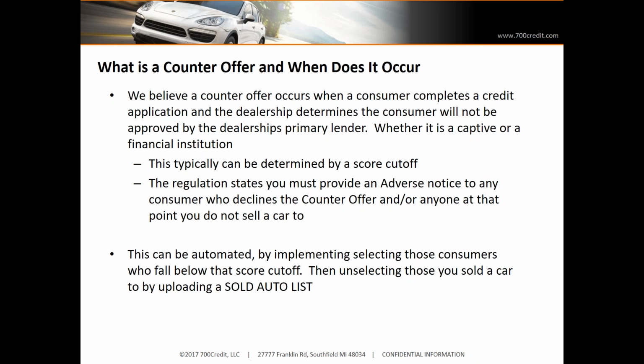Anyone at that point you do not sell a car to. This can be automated, and we automate it for dealers all the time. The way we automate it is we define their primary lender cutoff criteria. Anybody below that cutoff criteria, we mark as needing to receive an adverse action notice, and then we can upload your sold auto list and remove those that you sold a car to. Everybody else, either you print, email, or our mail house will mail to. That automates it and ensures 100% compliance.